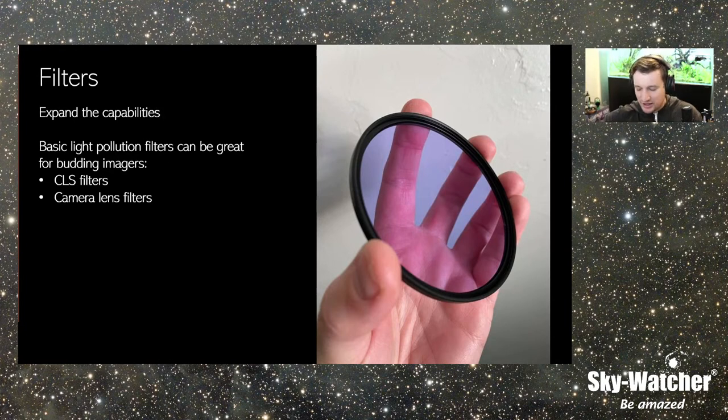You know, one shot color cameras. It works very good in town. There's the Chroma low glow filter. I have one of those. Those are very, very nice. Then there's the Astronomic CLS filters. There's a bunch of them out there, but a nice light pollution filter. They're not too spendy, even for a 2-inch one. I think they're a little over $100.